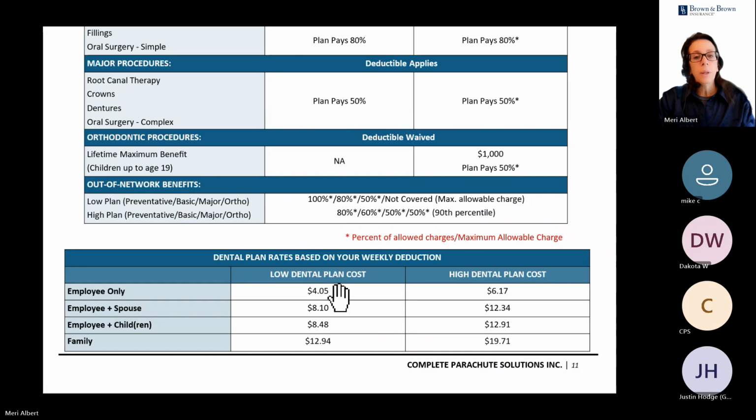Now, this is what it costs. And again, your employer is absorbing quite a bit of this dental cost on these plans because that's what comes out of your weekly deduction.